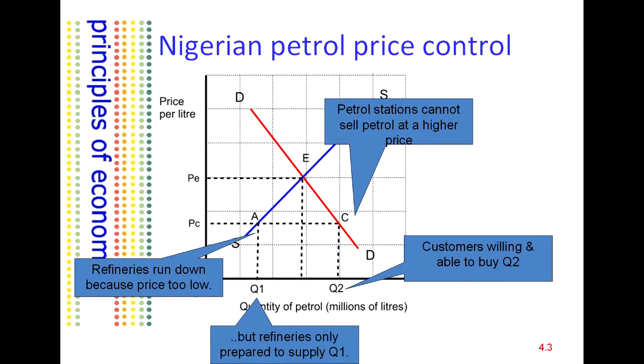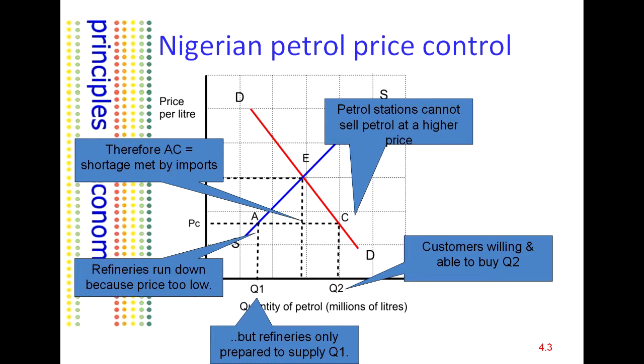And the other consequence, of course, is that at the low price, there's little incentive for domestic suppliers of petrol to maintain their refineries in peak condition. So they become run down, they don't modernize. And so the shortage AC is met by imported petrol, as I said, despite the fact that Nigeria is a very large producer of crude oil.